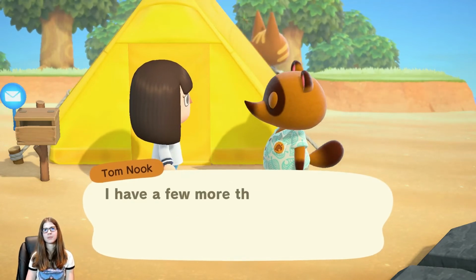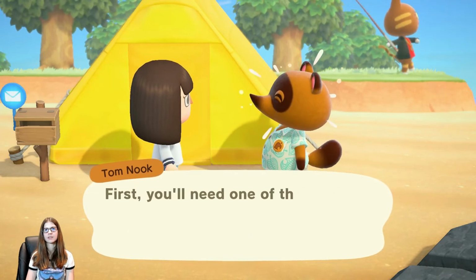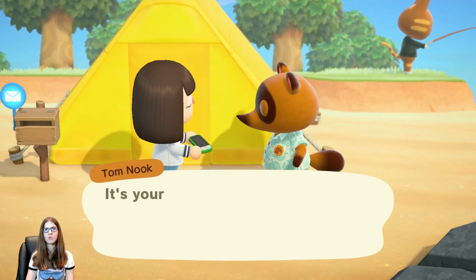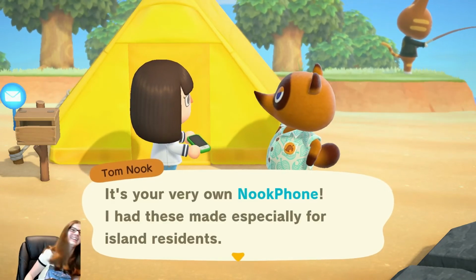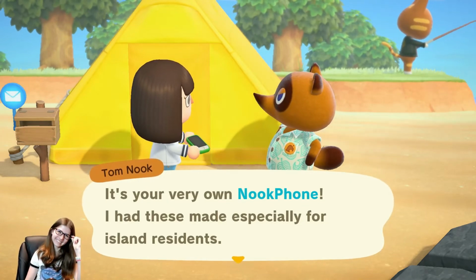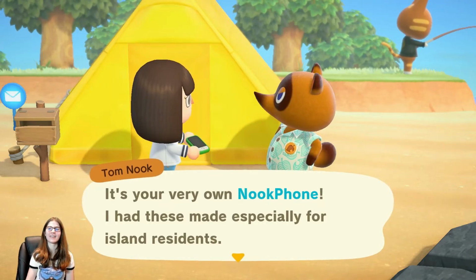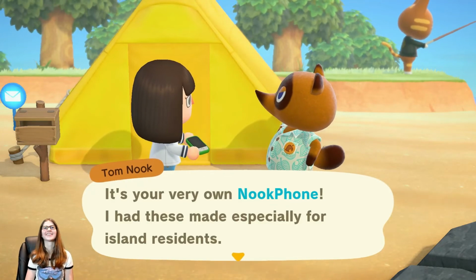Speaking of which, I have a few more things that you might find useful as you adjust to life in our little paradise. First, you'll need one of these, yes? I got an iPhone! It's iPhone 14! Let's go! It's your very own Nook phone! Oh, it's still got the little button in the center. I don't have those anymore. Oh my goodness, that's hilarious.